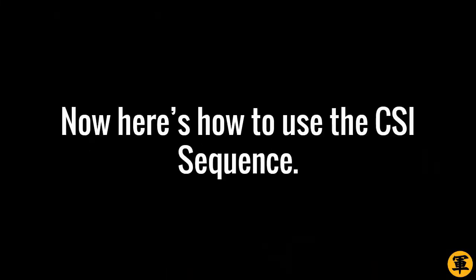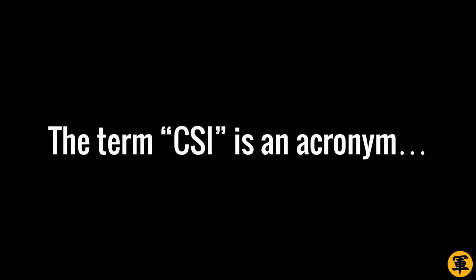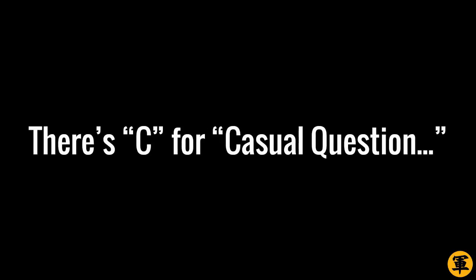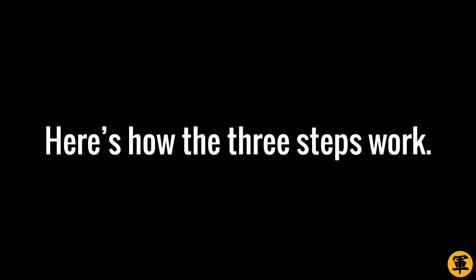Now here's how to use the CSI sequence. The term CSI is an acronym for the 3 steps in the process. 1. There's C for casual question, 2. S for story, 3. and I for insinuate. Here's how the 3 steps work.